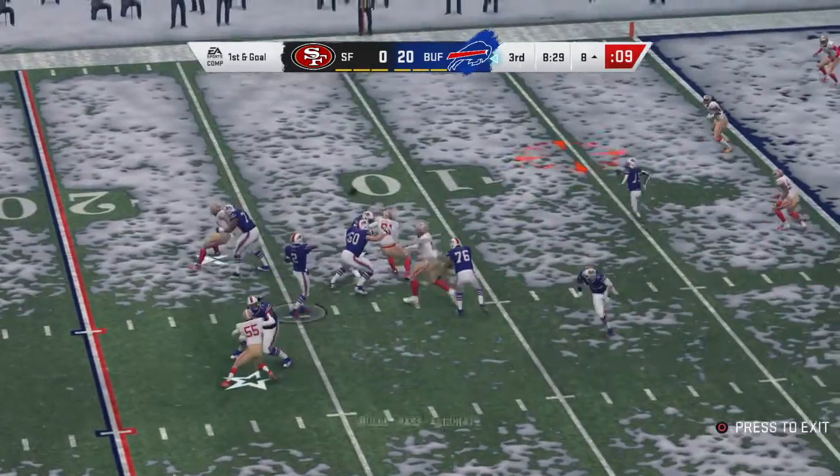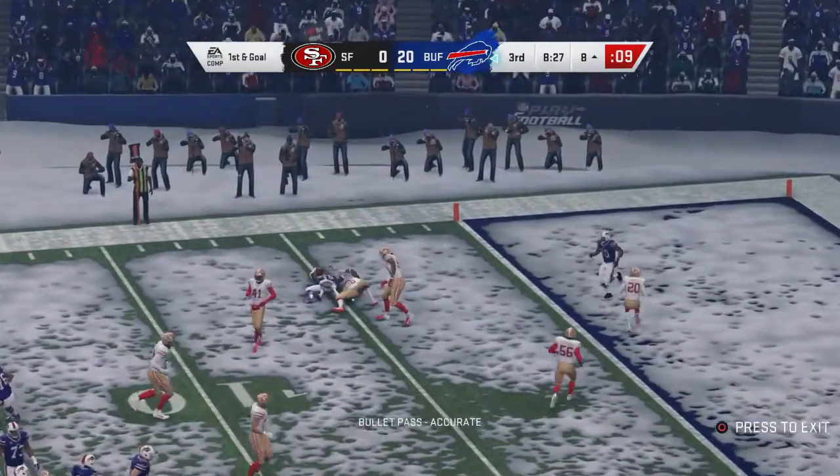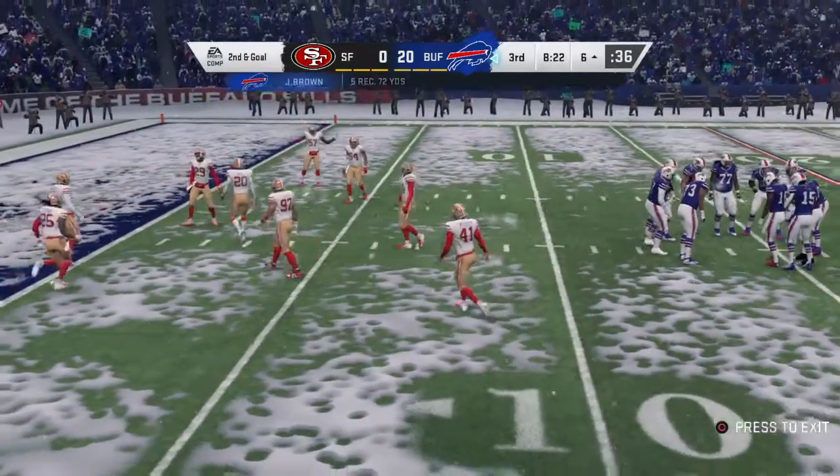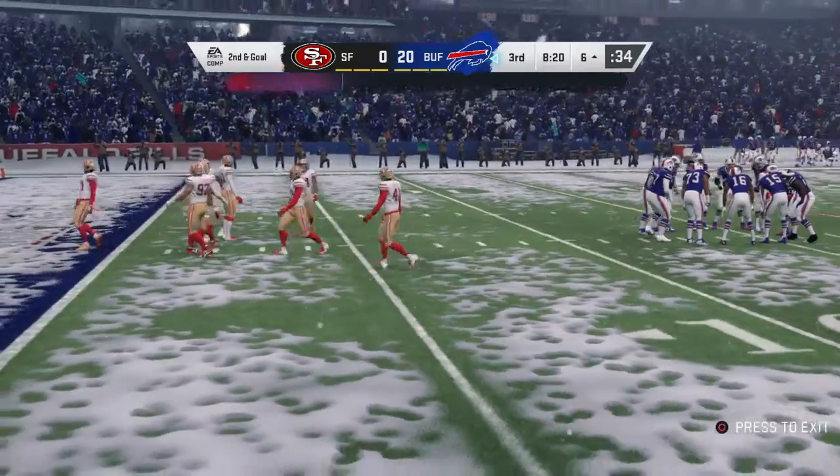Now they'll switch it up here and look to throw. This will be caught by Brown. And he's going to be brought down just shy of the 5 at the 6. He'll get only 2 there, and it's 2nd and goal.